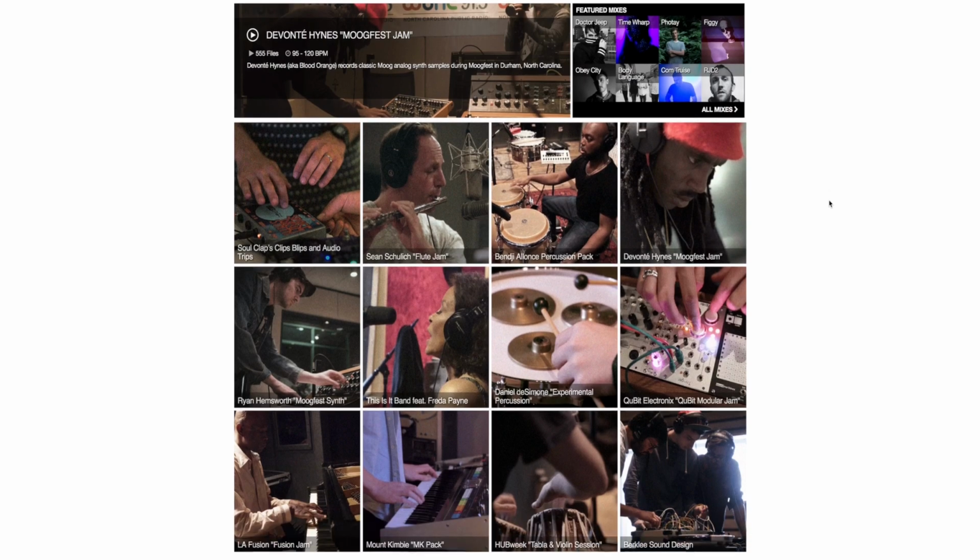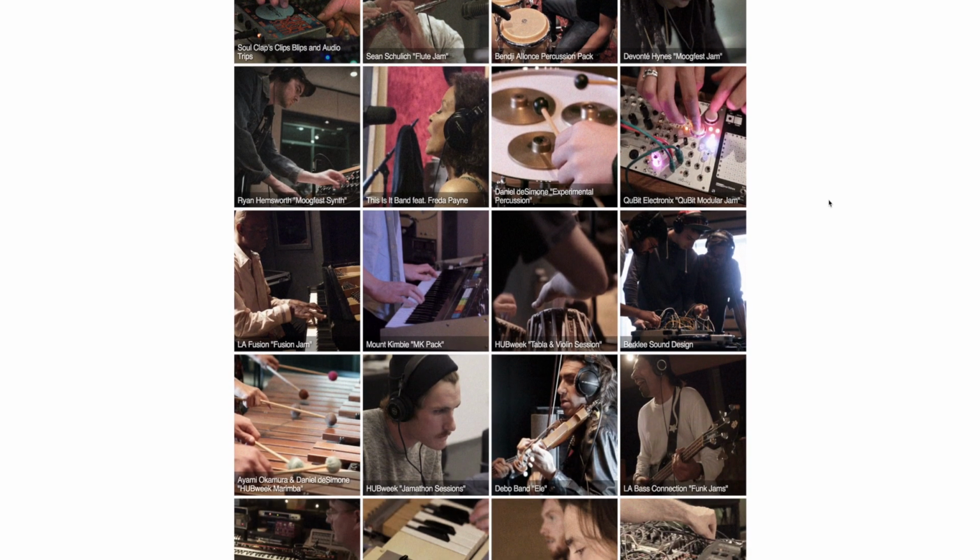And last but not least, a hidden gem that loads know about but no one seems to share is the Converse sample library. So if you have a look at this, you do have to sign up. I think it's owned by Splice now. You can basically scroll through and there's pack after pack of free sounds.